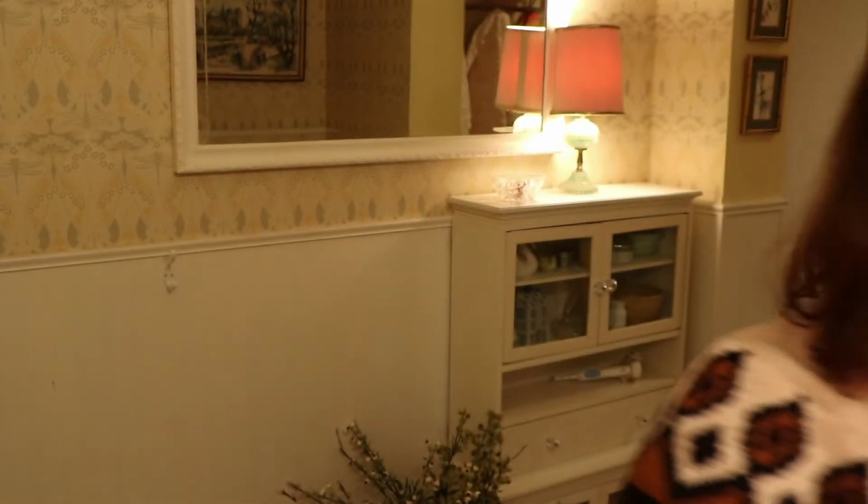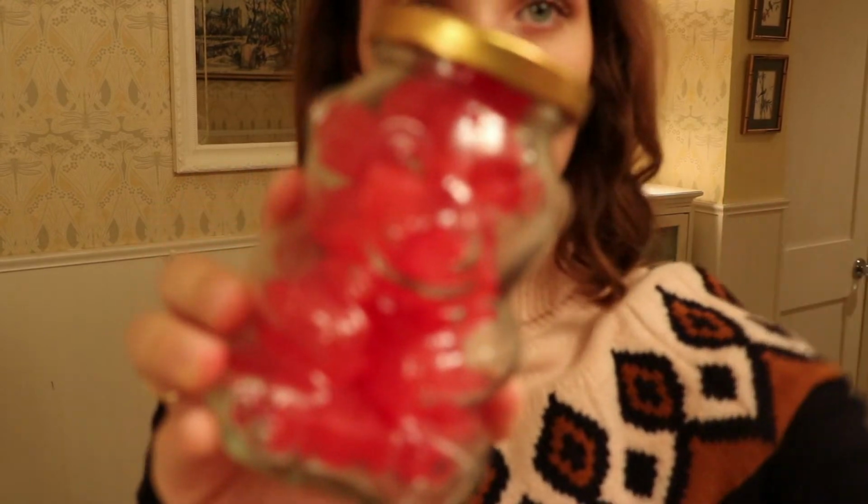So the next one we're going to try is Cinnamon Bear. This is the real thing. So it smells really cinnamony and spicy, and it definitely smells a little clovey, a little bit of nutmeg sweetness, but definitely super cinnamony and spicy. Very fall/winter, so I'm excited. And then for the lipstick.